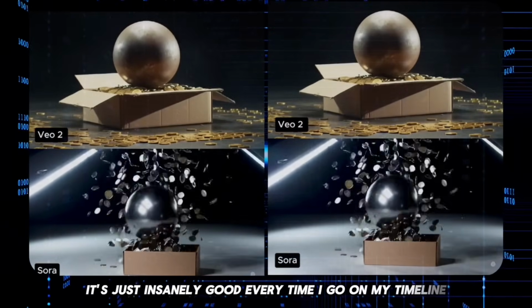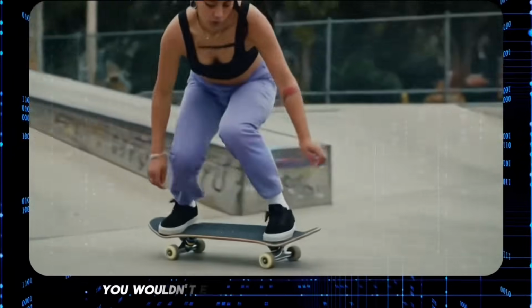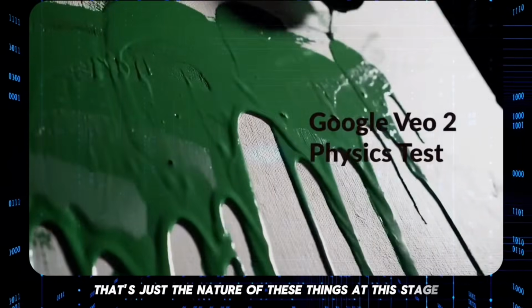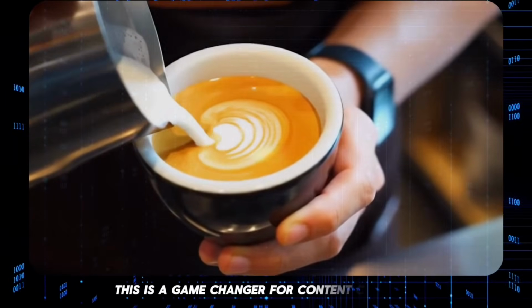Every time I go on my timeline, I see these video clips that look 100% realistic. You wouldn't even know they were AI generated. Of course, you'll still find some minor artifacts here and there. That's just the nature of these things at this stage. But overall, I'm overwhelmingly impressed. This is a game changer for content creators.